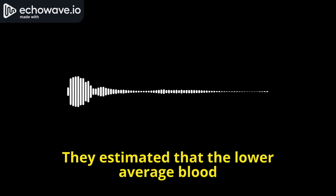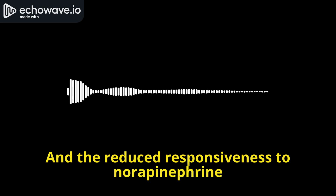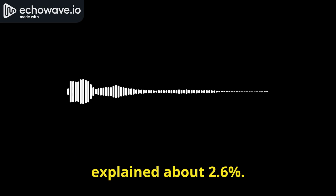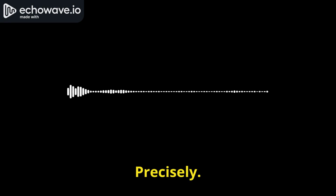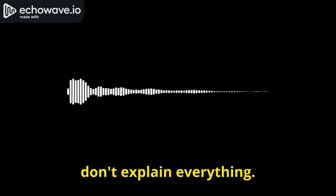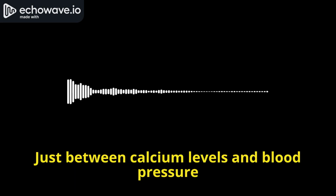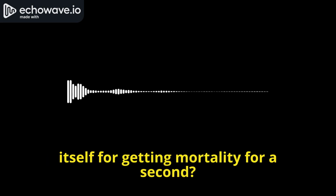They estimated that the lower average blood pressure explained about 4.5, maybe 4.6% of the link. Okay, small piece. And the reduced responsiveness to norepinephrine explained about 2.6%. So together that's, what, around 7%? It's not the whole story, but it's not nothing either. Precisely. It suggests that hemodynamic factors, things related to blood flow and pressure, are definitely part of the puzzle, even if they don't explain everything. Right, it's one piece. Now, did they also find a more direct link just between calcium levels and blood pressure itself, forgetting mortality for a second.